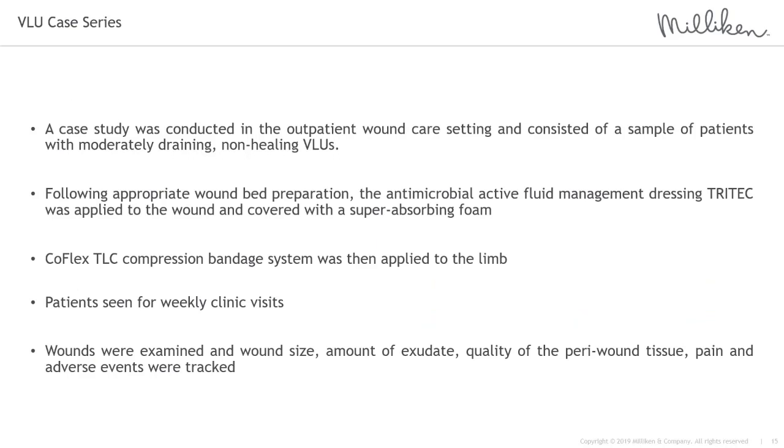So lastly, we're going to detail a case series that I recently performed utilizing these products in my outpatient center. It consisted of a sample of patients with moderately draining, non-healing venous leg ulcers. Appropriate wound care, standard of care, was performed. This included wound bed preparation, debridement when indicated. We used the active antimicrobial fluid management system, the Tri-Tech Silver that we talked about. This was used as the primary dressing to cover the wound, and the foam was then used as well as a secondary dressing, along with a Coflex TLC compression bandage system applied to the limb.